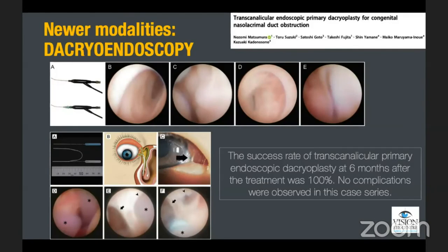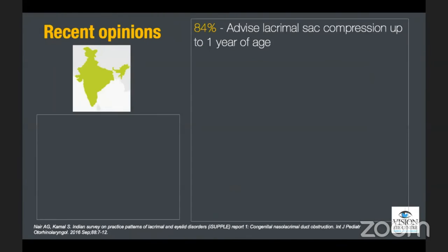So a newer modality which has been found is the Dacryoendoscopy. In this, a dacryoendoscope is used to visualize the anatomy right away, and then a bicanalicular stent is placed, and this group found that they had 100% success rate. So this could be something worthwhile if we can start off in future for ourselves.